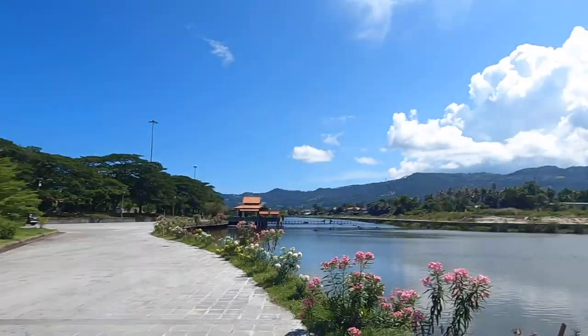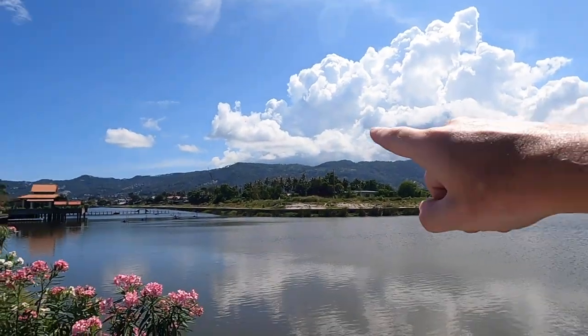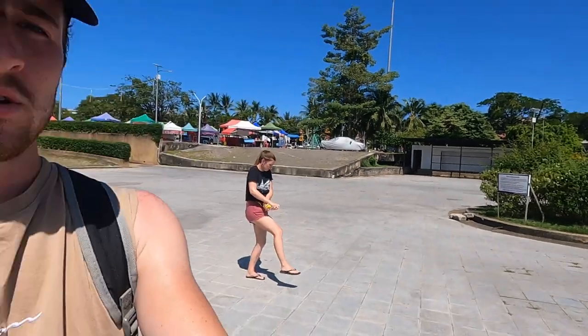So opposite the shopping mall across the road, there is this cool lake. And then you can see the mountains in the background. I did not know Koh Samui was so mountainous. And I didn't know it was so big either. It's actually quite a big island, isn't it? Yeah. What was the population? Like 100 and something thousand? I think so. Yeah. There's quite a lot of people on here.